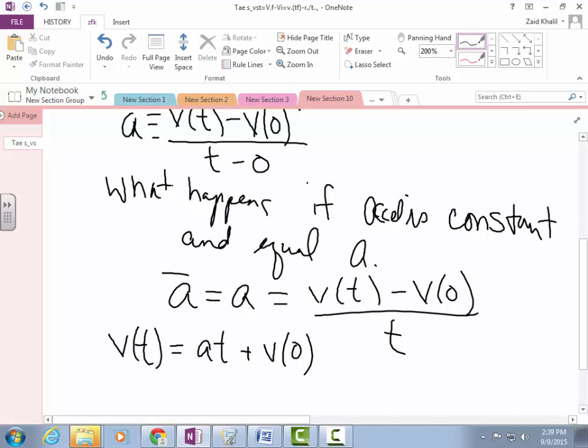But on a velocity time graph, your instantaneous velocity is just going to be any point on this line. Meaning it's just some measure here. So that's velocity time, and that's position time. And as time goes on, you're going to learn how to interpret this from this, this from this, and both of these from this.